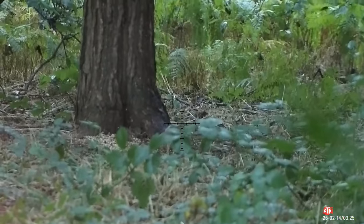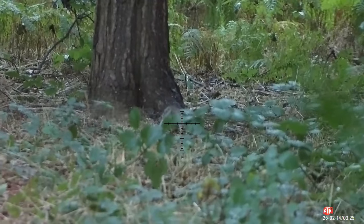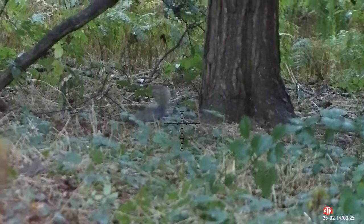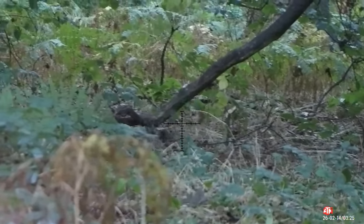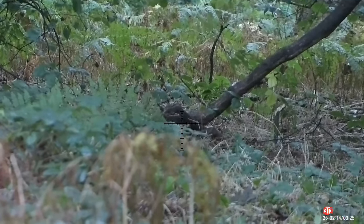But this time I was waiting for it. It came to the feeder, ran off, did that two or three times. So I just left the rifle in position. As soon as it sat up to feed, I was ready to take a shot.